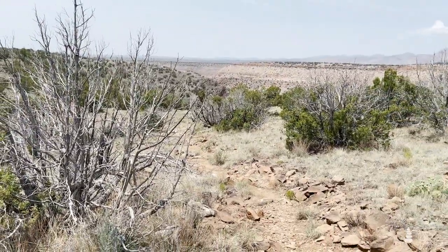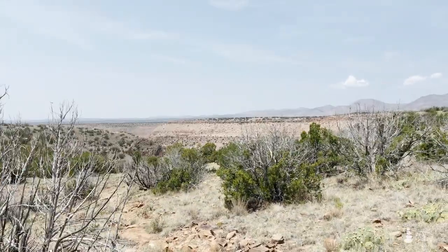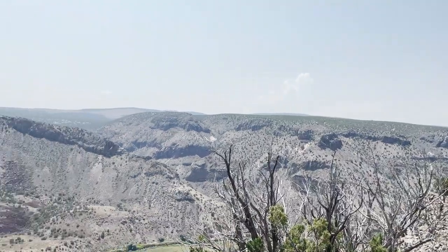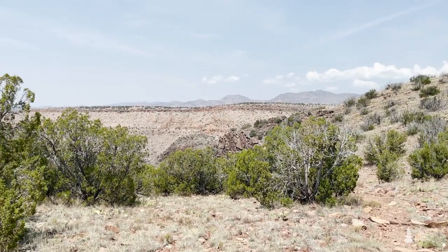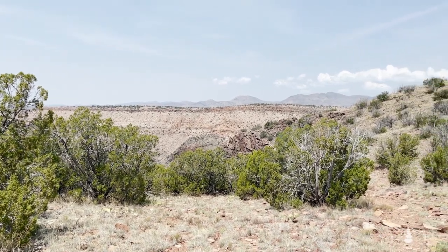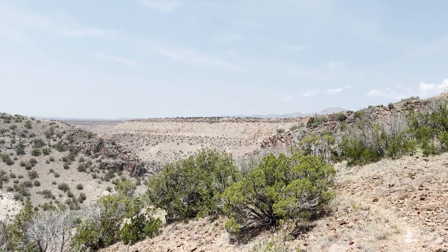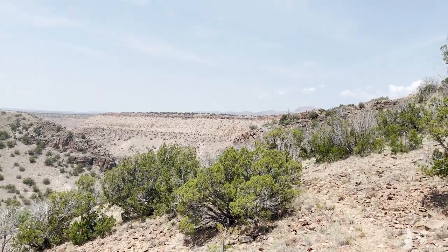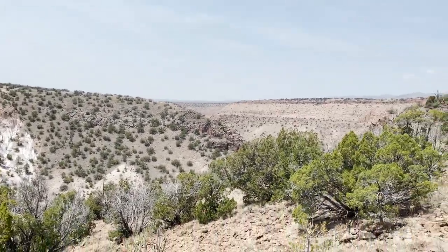Trail keeps going this way. I think we've got about a mile and a half left. Some more kind of cliffs over there. Let's see where this ends up. Pretty. That is the wow factor right there. It's like every corner you round, there's another great view. Crazy.